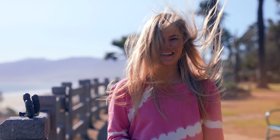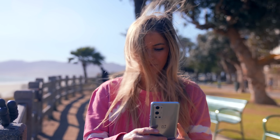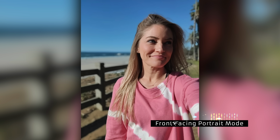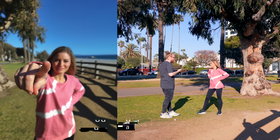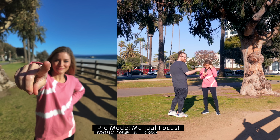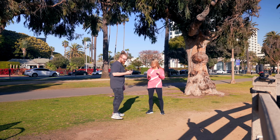We're doing photo testing now. It's a pretty windy day. This Hasselblad camera system is amazing. Let's take my first selfie with this beautiful hair. Because it's not portrait mode, but look at the depth of field. That's actually incredible. Color me impressed. Let's get those filters on.